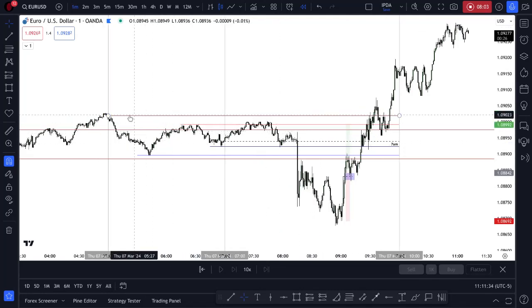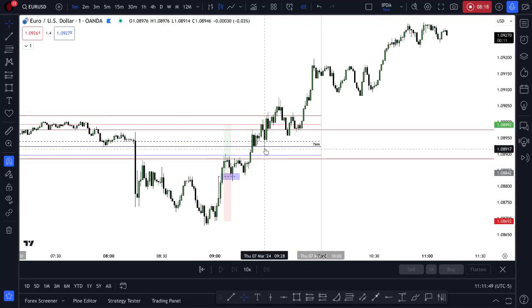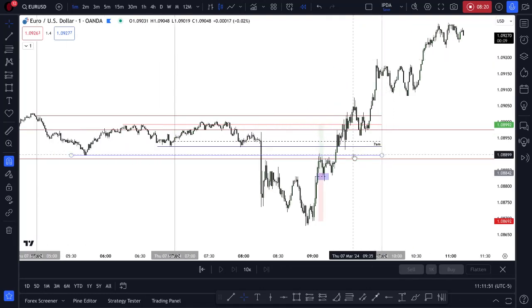Price overall gets back to that highest high we had at 5 a.m. right there. Tags it and moves higher. Notice as well, as price continues, hindsight right now currently, but notice how it dropped below 7 a.m. again, retests the level, and then moves higher. Moves all the way back up. Even trades back into some type of PD array and then trades higher.